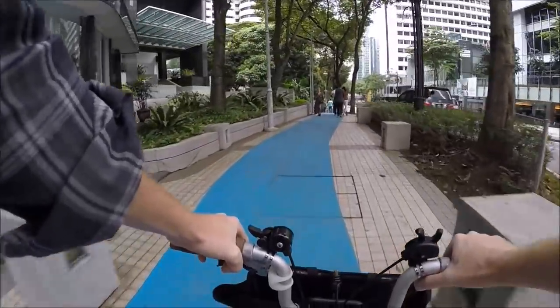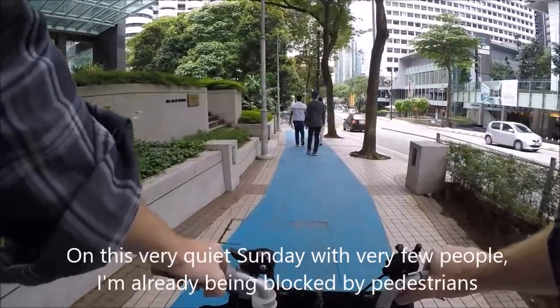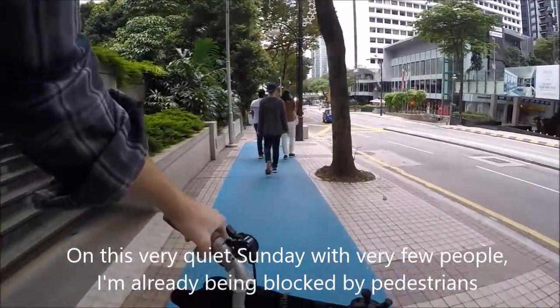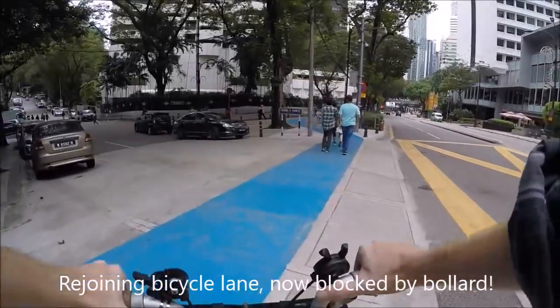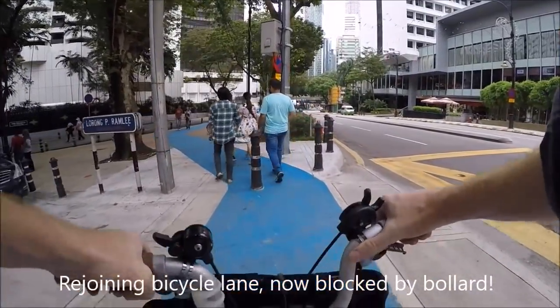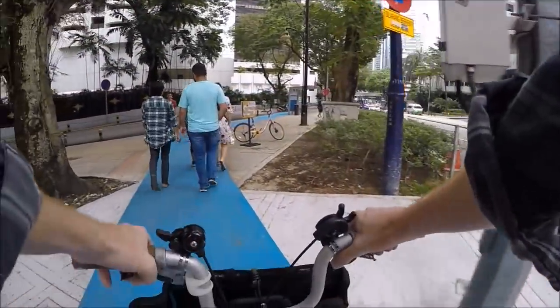So I completely disagree with this approach, that the cyclists and the pedestrians have to fight for space. So let me just bypass these pedestrians. Back, and here we have like a pillar right in the middle of the bicycle path. Crazy stuff.